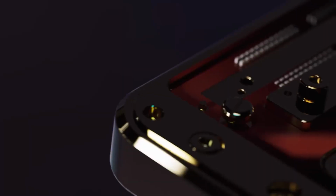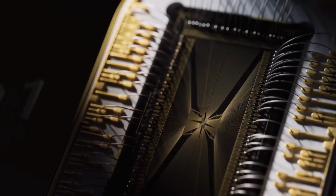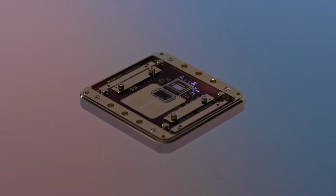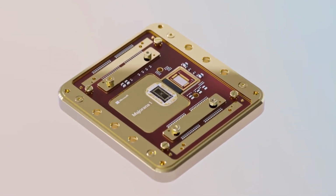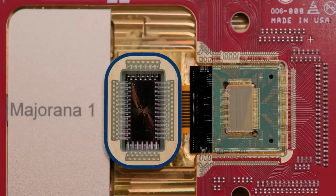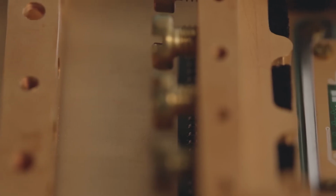And here we move from theory to practice, from how the Majorana-1 chip is supposed to work to how it actually works. Let's start with the main point. There are no millions of qubits in the Majorana-1 chip at all. So far, it only contains 8 qubits.